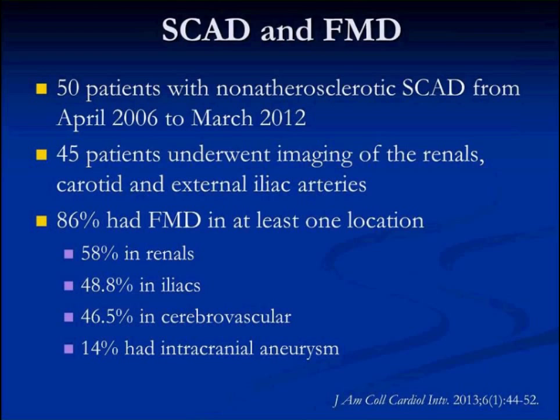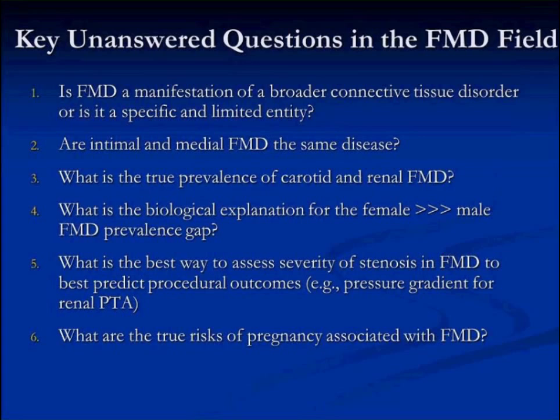Fibromuscular dysplasia is still a mystery, and there are still a lot of unanswered questions. Some of these are: is FMD a manifestation of a broader connective tissue disorder, or is it just a specific and limited entity? Intimal and medial FMD, are they truly the same disease, or are they different types of disorders that we are just bundling up in one particular type of disease? What is the true prevalence of carotid and renal fibromuscular dysplasia in the general population? We have data looking at renal donors. We have data looking at renovascular hypertension, but we truly don't have any data looking at the general population.